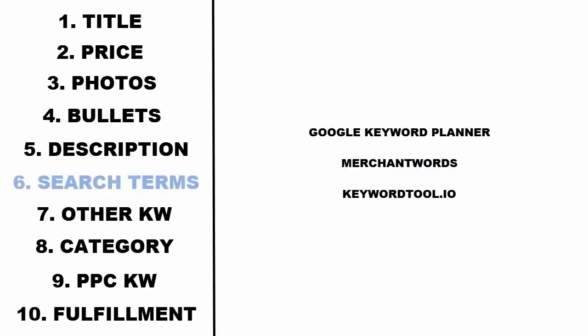Between Google Keyword Planner Tool, Merchant Words, and other free online tools like keywordtool.io, you should be just fine.